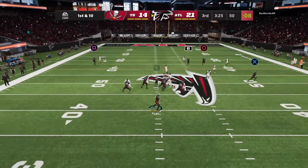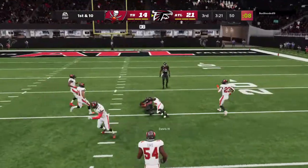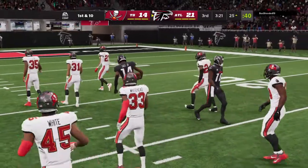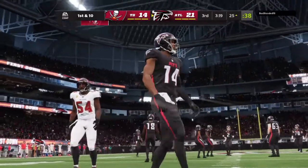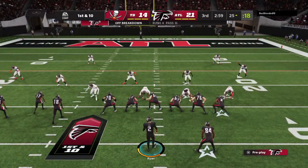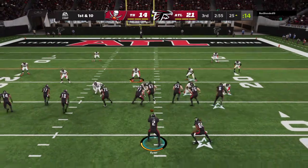From midfield now, here's Ryan. He's going to have the hook up to Gage. And they're able to work this to the 25 before it's all said and done. Now that was a fun one to watch right there. A nice in-breaking route and plenty of room in the middle of the field. And he was able to get behind the linebackers and grab the completion for a really good pickup.